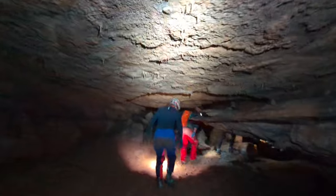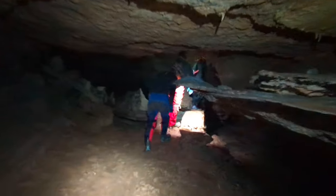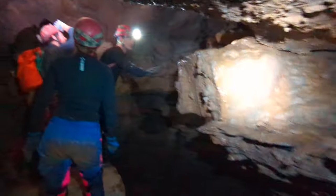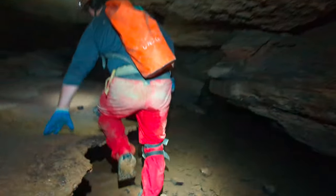So according to the narrative, this cave ends in a big breakdown pile with the stream coming out from under it. So hopefully we'll go see that and check it out as well. It's probably right back here. Looking at it, aren't you? This is probably the end right here. Unless it goes over there.